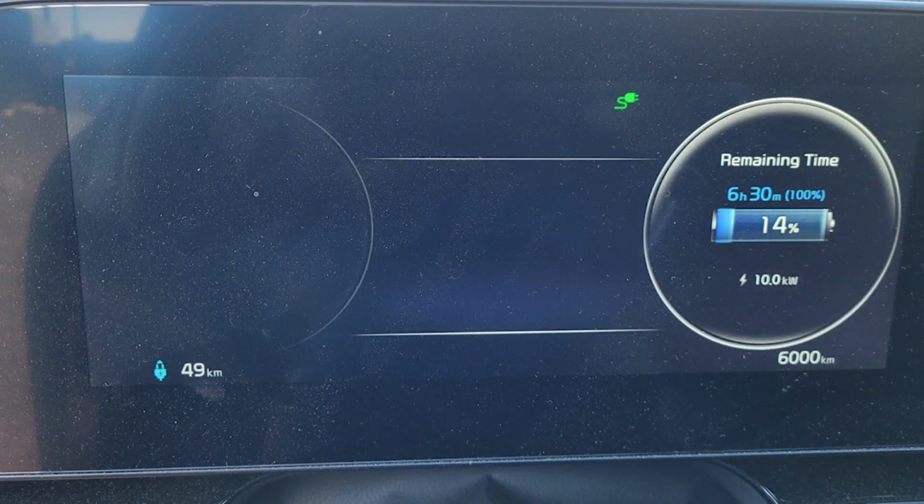Anyway, after I plugged in the charger, the car indicates it's receiving 10 kilowatts of power and estimates 6.5 hours to a full charge. This is a bit lower power than I usually get at this location, which typically delivers around 11 kilowatts. I don't know if the level 2 charger is delivering less power because of the temperature, or if the car is unable to use the full capacity of its onboard 11 kilowatt AC charger, again, because of the temperature.